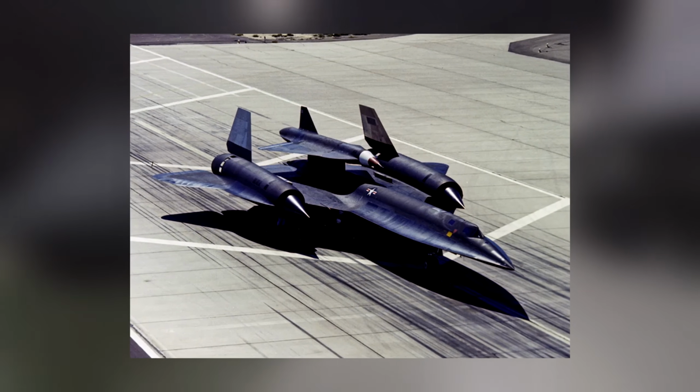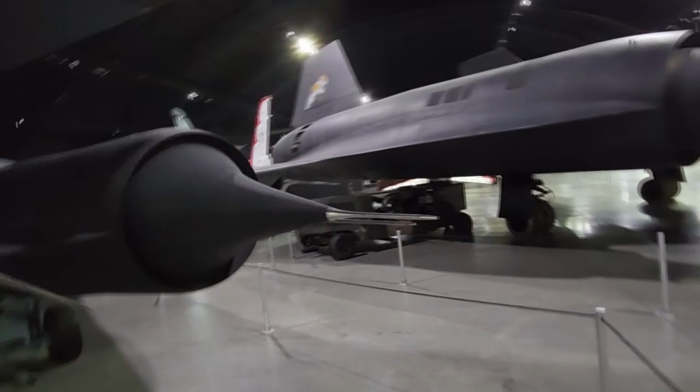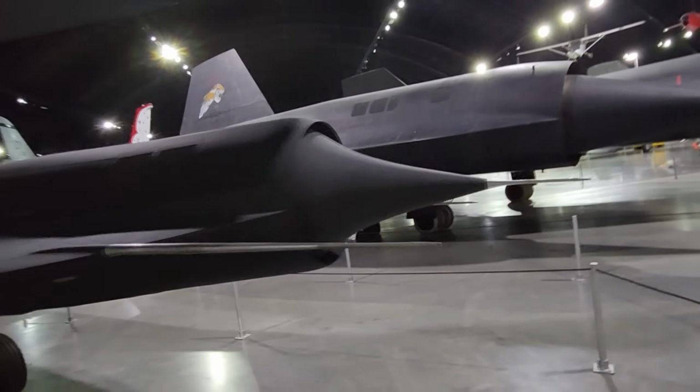And it looks essentially like one of the Blackbird's engines. It's something that I knew existed and had seen in pictures, but wasn't super familiar with. And seeing it here up close and personal was really cool. I dig it. It looks like something that would come off a toy set or Kerbal Space Program.